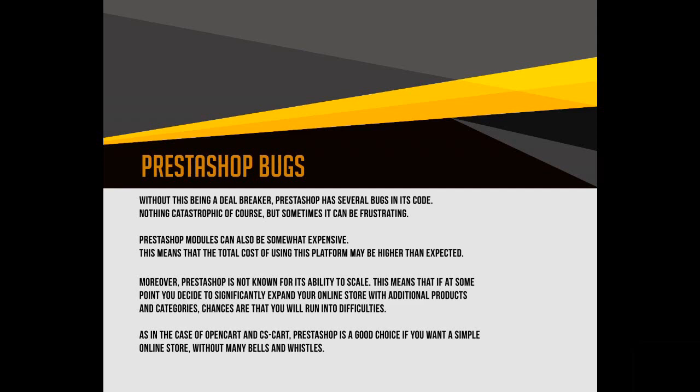Moreover, PrestaShop is not known for its ability to scale. This means that if at some point you decide to significantly expand your online store with additional products and categories, chances are that you will run into difficulties. As in the case of OpenCart and CSCart, PrestaShop is a good choice if you want a simple online store without many bells and whistles.